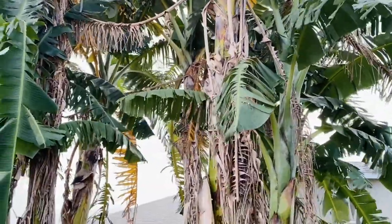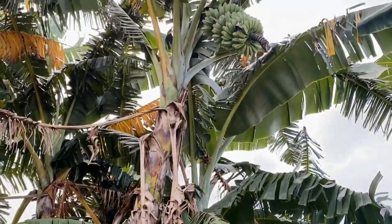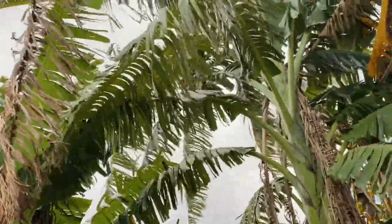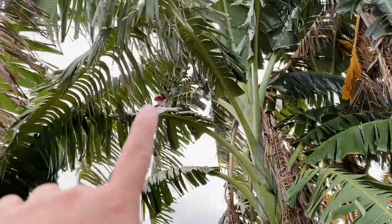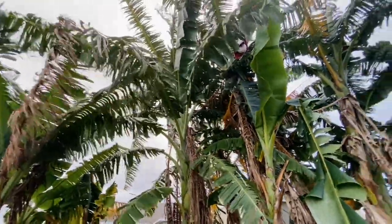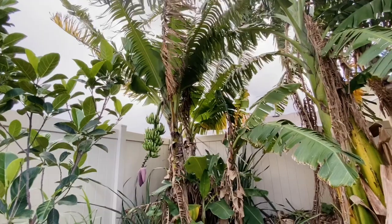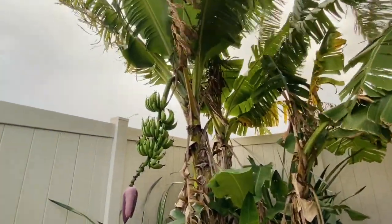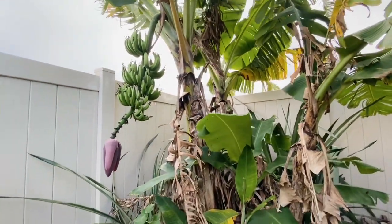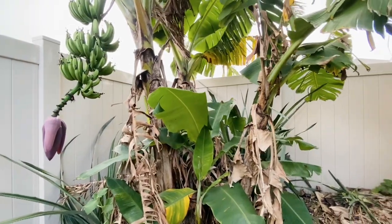I'm so excited to harvest this one. And we have another one on the other side, actually, down there. I don't know if you can see it, but right there. There's another one in there. So actually we have three Saba bananas. And we have two of this Williams. This is a different kind. This is the same one you buy in the store, but this is way better. It tastes better, probably because we pick it when it's almost ready.